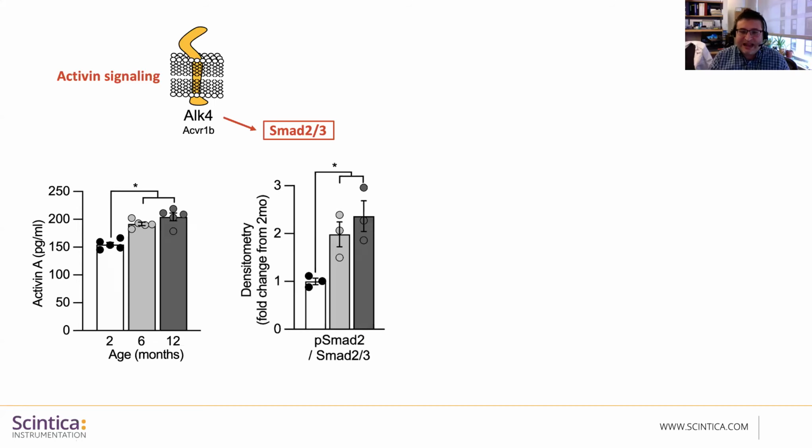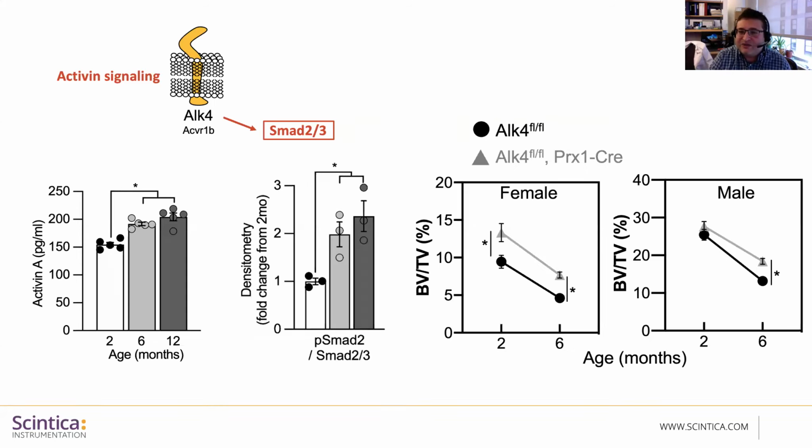The final piece of data was that the ACVR2A knockout mice, where we remove the receptor in mesenchymal progenitors using Prx1, had increased bone for the females, but they were losing bone at the same rate. Interestingly, in males, they seemed to be protected against very early age-related bone loss from 2 to 6 months of age. So all of this together made a very attractive candidate for us to study bone homeostasis and maintenance in the aging skeleton, right? So we got very interested in activin signaling.